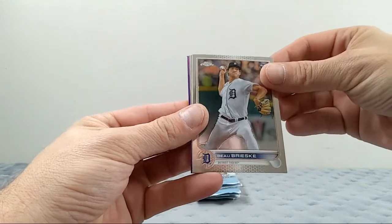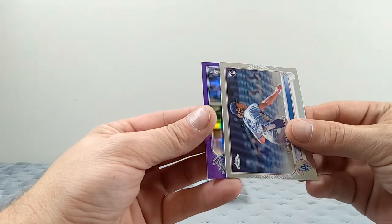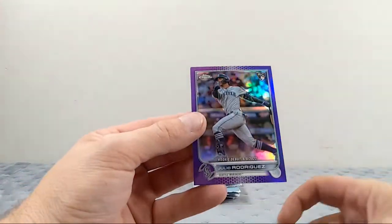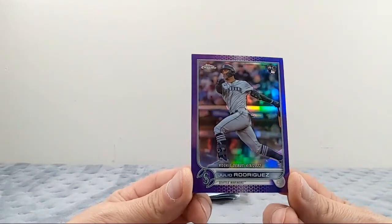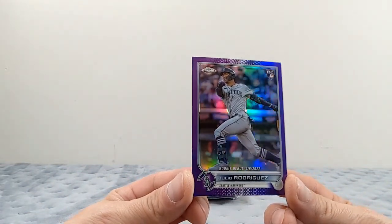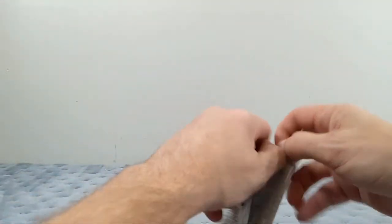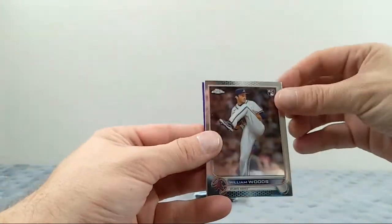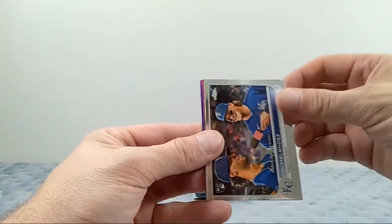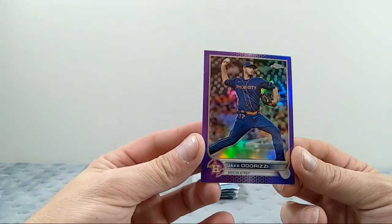We got Bo Breeski, Bryson Scott, Ryan Pepiot. Yes, sir. Very nice. Purple Julio Rodriguez debut. There we go. Last box mojo for us, Rodriguez. And William Woods, MJ Melendez, Hunter Green, Generation Now, Jake Odrazi.